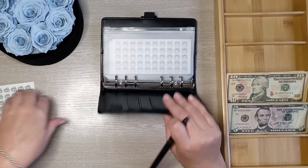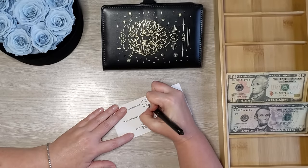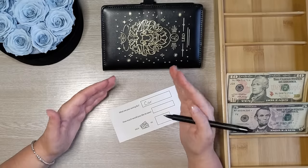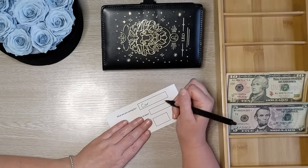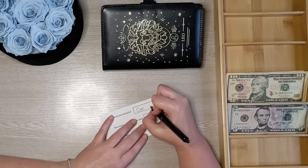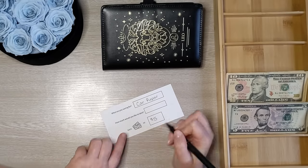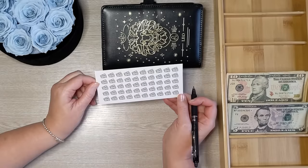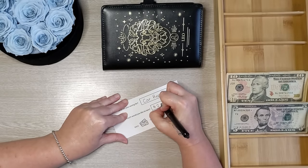Okay, so this one, I'm going to save up for car repair. Now, in my sinking funds, I have car maintenance. That's for things that I know are going to occur, like oil changes. This is for anything above and beyond normal car maintenance. So I'm going to save $5 per icon. So when I have this whole card filled up, I will have $250 saved.